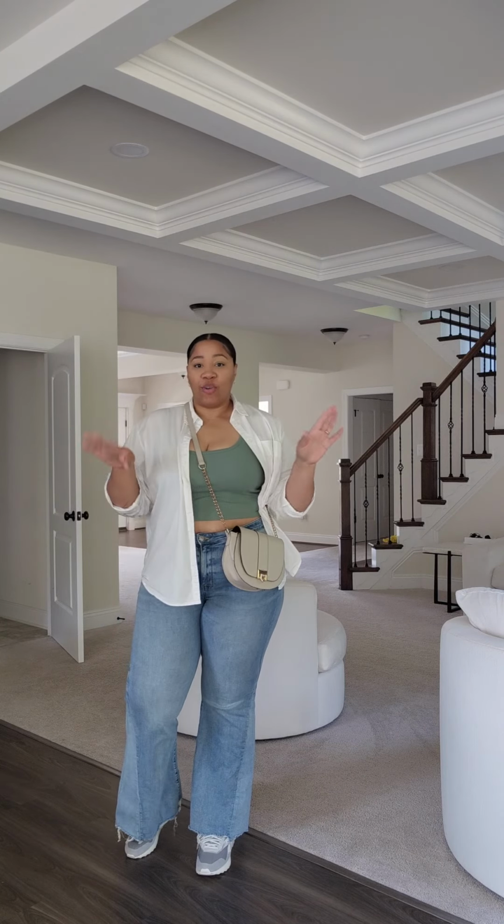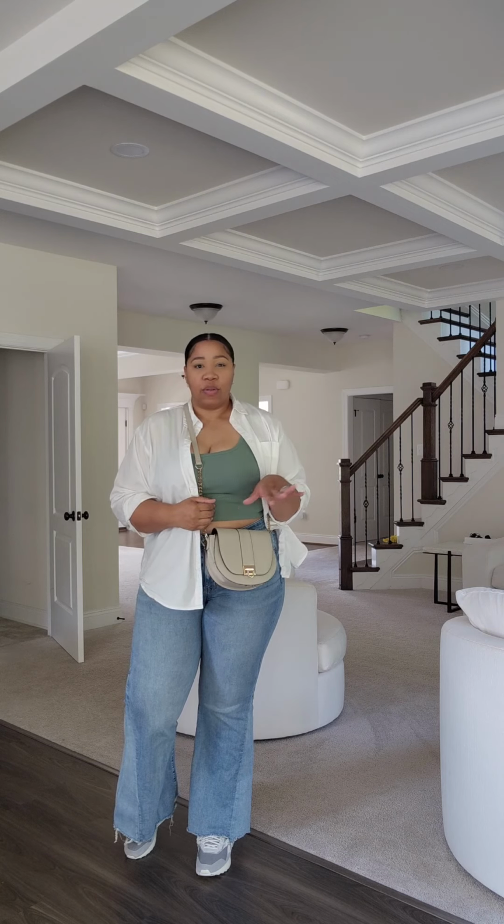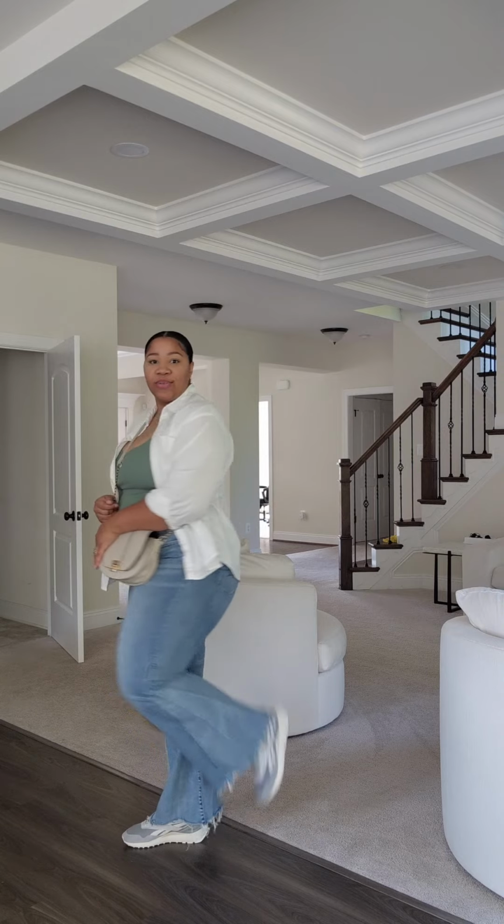Since we're going to be on a tour at the vineyard, I didn't want to do sandals. Plus, I need a pedicure, but I didn't want to do sandals. So that's why I'm wearing tennis shoes. So this is the look. Let me know what you think.